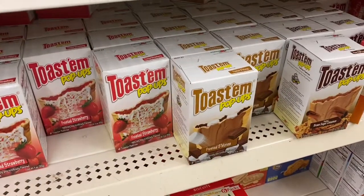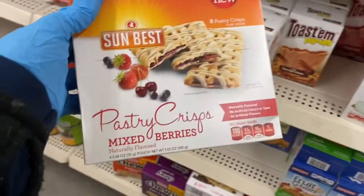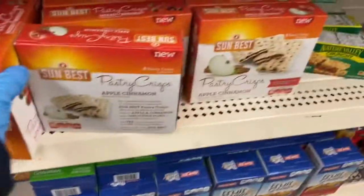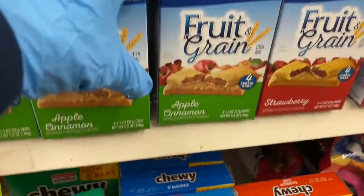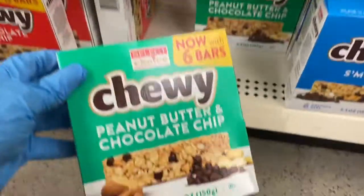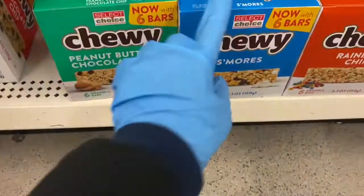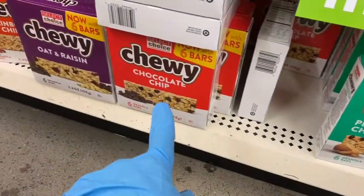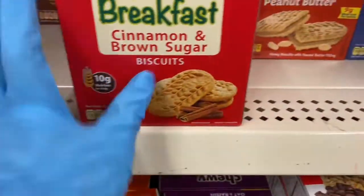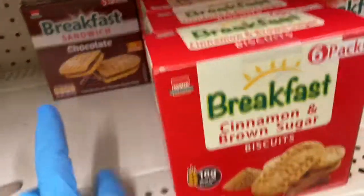Then you have these Toast'ems, strawberry, s'mores, and then you have these, the mixed berry, like snack bars. Then you have this Fruit Kiss, fruit grain, and strawberry and apple cinnamon, and then you have these guys, the chewies. So that's peanut butter and chocolate chip, s'mores, and then the rainbow. Then you have the chocolate chip there and the oatmeal raisin. These are breakfast. So this is cinnamon, peanut butter, and the blueberry biscuits. And there you have the chocolate ones.